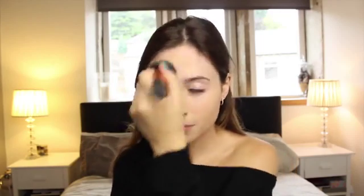Even if your foundation actually matches your skin perfectly, still always run it down your neck, because some foundations may slightly oxidize, which means they get a tiny bit darker throughout the day. Even though it's matched, if you just put it here and not further down, it will have a line. And that is the worst thing you could possibly get. So make sure you do that.